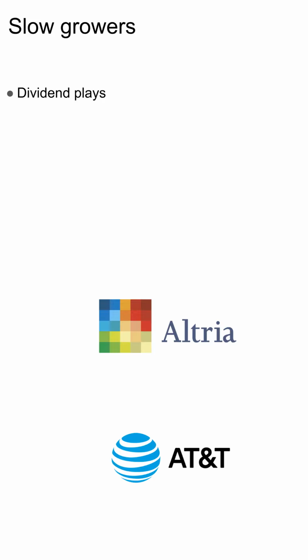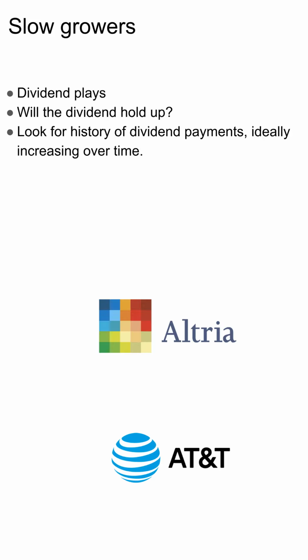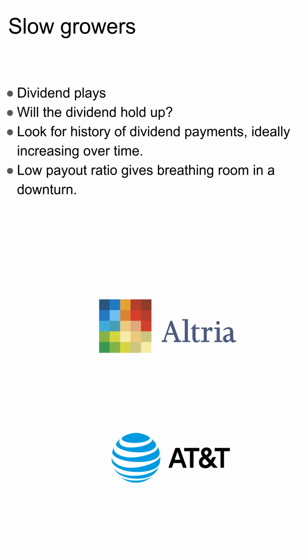Your first question: will the dividend hold up? Look for a long history of steady or rising payouts. Find out what percentage of earnings the company pays as dividends. A low payout ratio gives breathing room in a downturn. A high one is riskier.